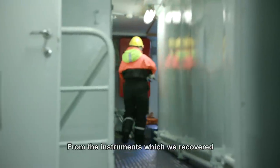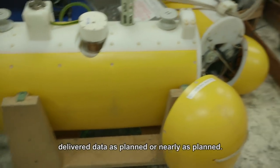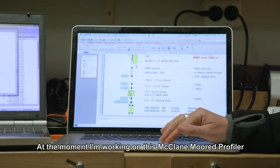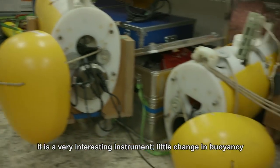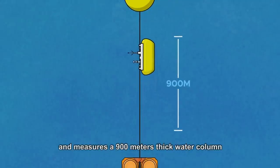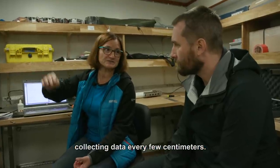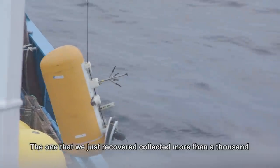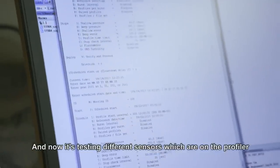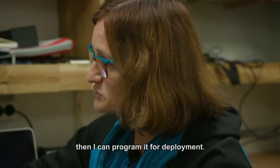From the instruments which we recovered, we are very happy because all of the instruments actually deliver data as planned, or nearly as planned. At the moment I'm working on this McLean moored profiler. It's a very interesting instrument. A little change in buoyancy makes it go up and down twice a day and measure a 900 meter thick water column, collecting data every few centimeters. The one which we just recovered collected more than 1,000 profiles. So it's really a lot of data. Now it's testing different sensors which are on the profiler, and when everything is correct, then I can program it for deployment.